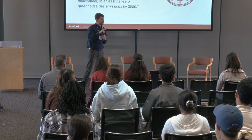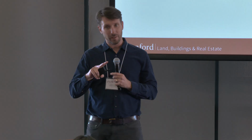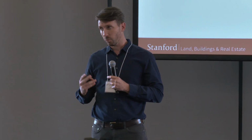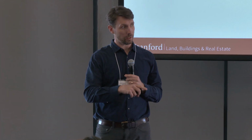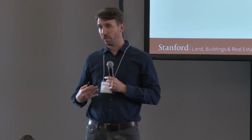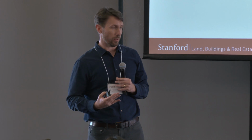I think there's two things, though, that are really important about this commitment. They're pushing the envelope compared to a lot of other institutions. One, it includes Scope 3 emissions and not just Scope 1 and 2. So that's really an important distinction. And also, I think the university is really committed to mitigating those emissions and not just relying on offsets. And that's an important distinction as well.